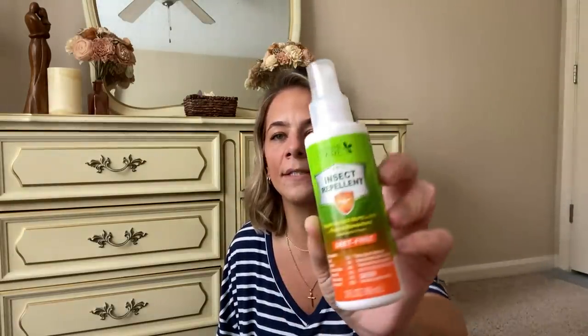Then I got insect repellent. We're in Georgia. It's the summer. You're going to need this. So I got this. It's by Personal Care. Plant-based repellent. DEET free. So I picked that up. Also found this Old Spice Below Deck in the video I showed me finding this.